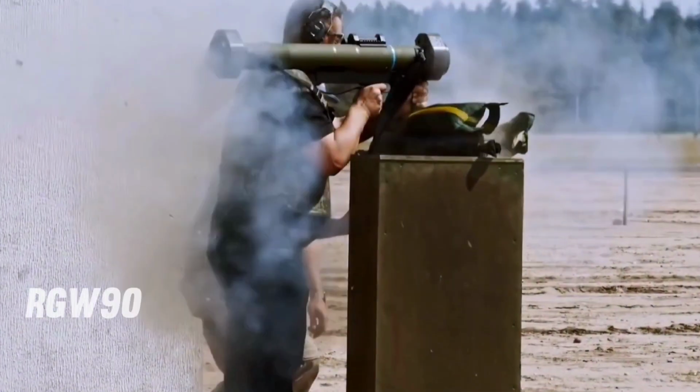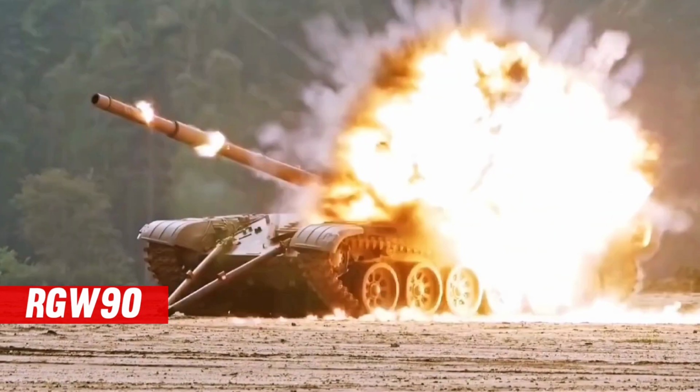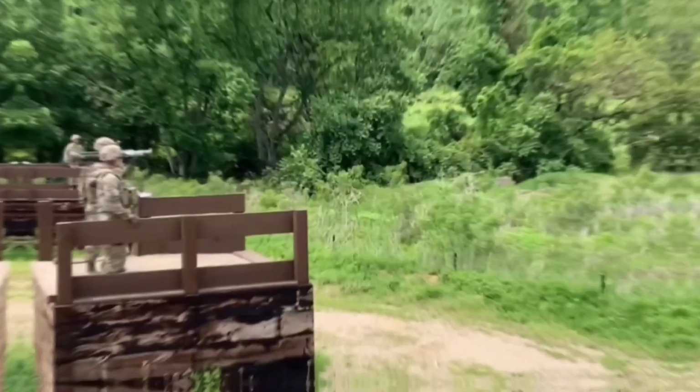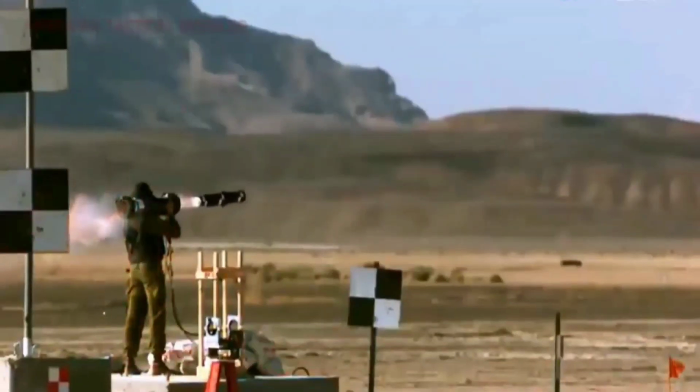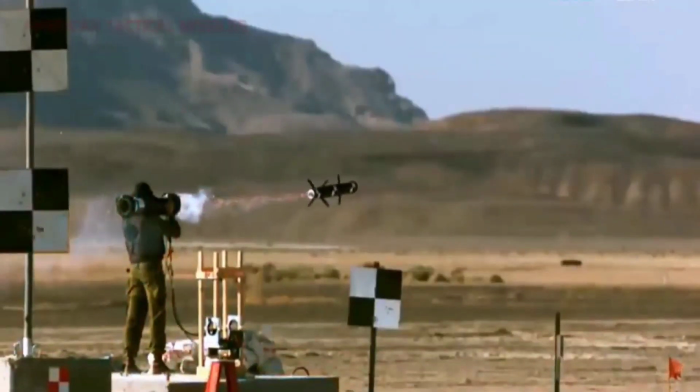Have you ever wondered how exactly is RGW-90 able to destroy Russian tanks? This question keeps coming to my head like a wildfire. To know the properties and features of RGW-90, make sure you watch this video.